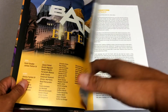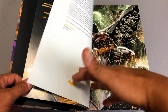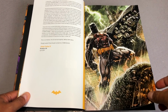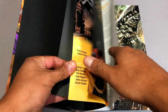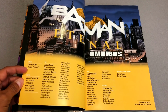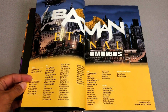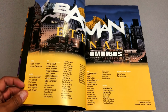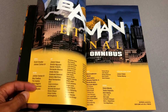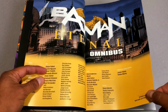So this series came out from the success of the Batman New 52. It was a weekly series that had multiple talents working on it. You had Scott Snyder and James Tynion IV writing both of the main stories. Now, James Tynion went on to do the Detective Comics Rebirth edition. But you also had the script written by Ray Fawkes, Tim Seeley, Kyle Higgins, John Layman at first, and Scott Snyder, because Scott Snyder was mainly doing the plot. And then you had all this talent working on the book. Jason Fabok and Dustin Nguyen were the ones that actually stand out to me.